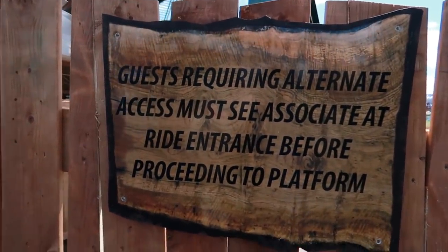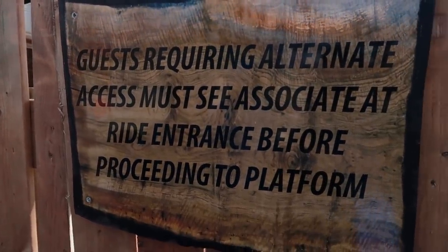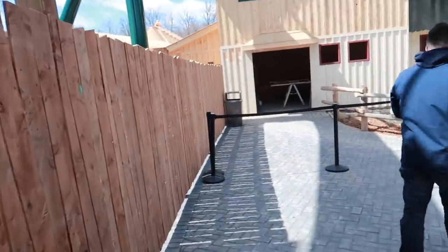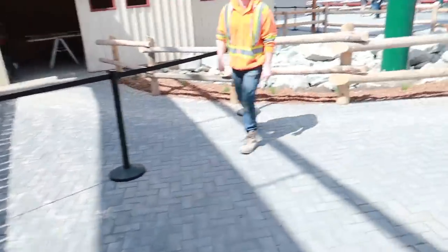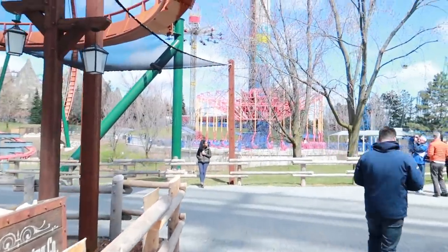Guests requiring alternate access must see an associate at ride entrance before proceeding. Was that word too big for you? It was too big for me. I'm a coaster enthusiast, I'm not. You're gonna offend everybody. There's Craig.